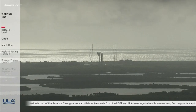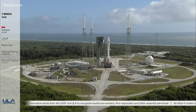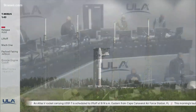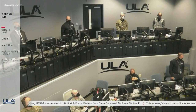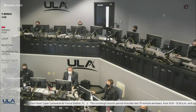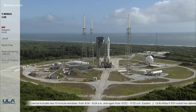T-minus 1 minute, 59 seconds. Vehicle internal. 155. Launch sequencer start. 150. Securing Centaur LH2. Securing Centaur LO2. T-minus 1 minute, 40 seconds. Launch enabled. 137. FTS armed. T-minus 90 seconds. The launch vehicle, payload, ground systems, and eastern range are go for launch.